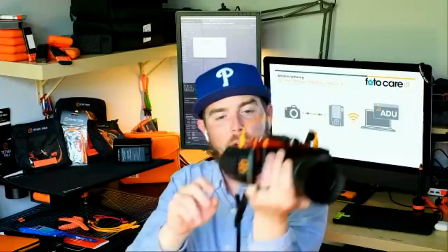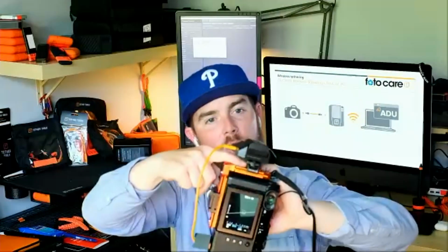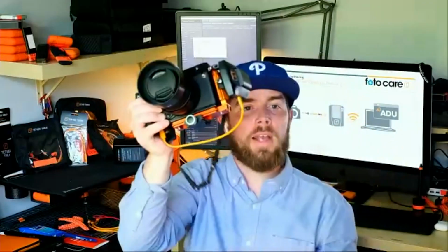But what we can do is with the L bracket, Tether Tools makes this really rad little Arca Swiss to cold shoe. So you can put it wherever you want. Now, every time I use an Air Direct, it's on an L bracket. There's two reasons. One, I don't want to put it in the shoe. I don't want to occupy the shoe. A PocketWizard's going there, a transmitter's going there, something else is going there.